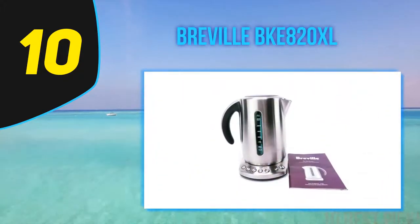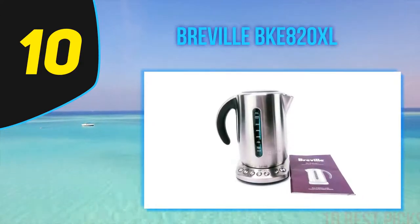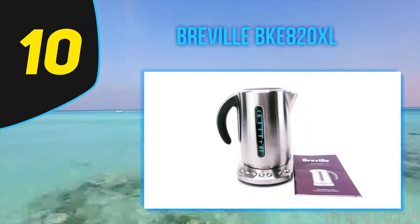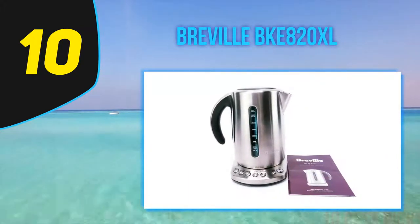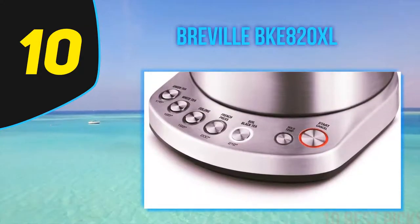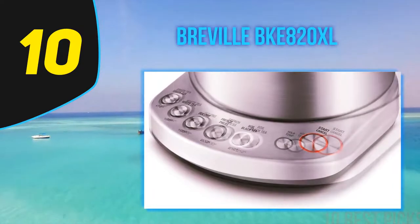A high-quality kettle demands a high-quality base. The BREW BKE 820XL features an all-stainless steel-encased platform with a brushed metal finish and well-spaced, user-friendly buttons that are easy to read and operate. Furthermore, with 5 temperature presets, this model can brew any beverage to whatever temperature you most prefer.